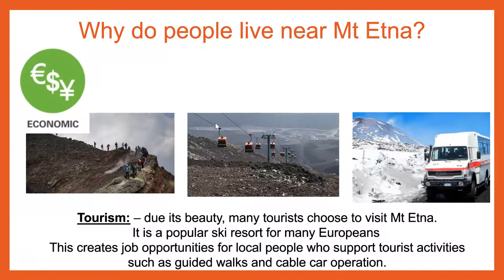So we can see here, we've got the ski lifts here. You've got a lot of snow, so it's a good ski resort for many Europeans. And this all creates job opportunities for the local people who can support these tourist activities, such as guided walks, so we can see those in the first picture, and the cable cars in the second picture. So it's a good income to work in tourism.